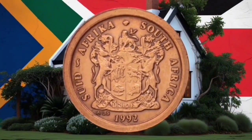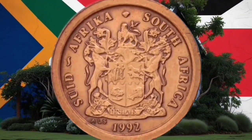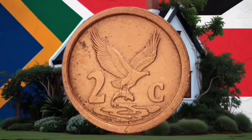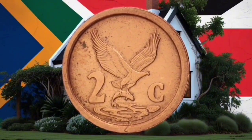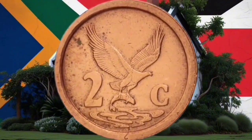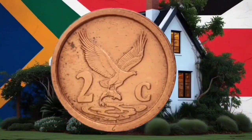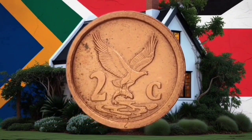The design was crafted by South African artist and engraver Willie Myburgh. The 1992 2 cents coin has a diameter of 18 millimeters and weighs around 2.1 grams. Its color is a deep reddish brown due to the copper plating, which over time can take on a rich patina. The coin has a plain edge, and although it was mass-produced, certain variations make it particularly special.